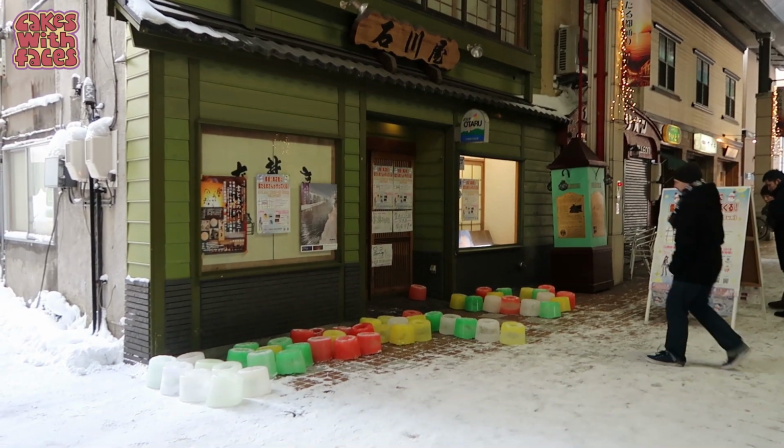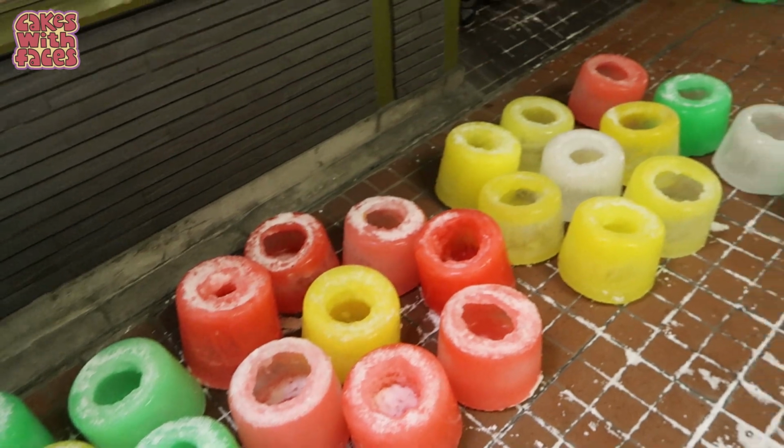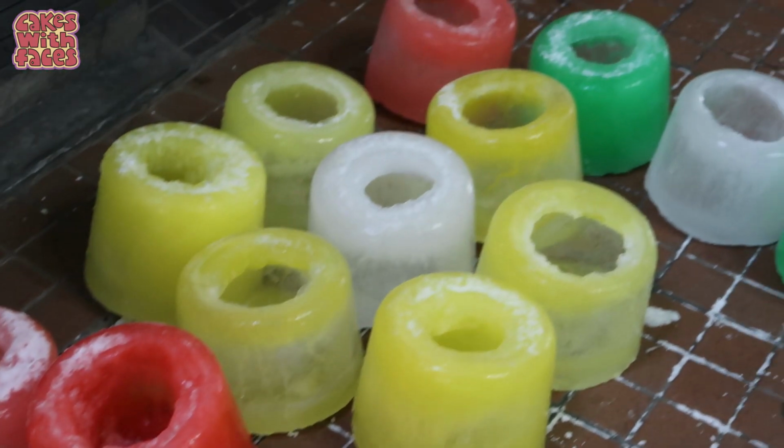I spotted a few of these lamps made of ice. I think they're getting ready for later. I wonder if they have to remake these many times during the festival. It goes on for quite a while. I didn't expect them to be different colours.